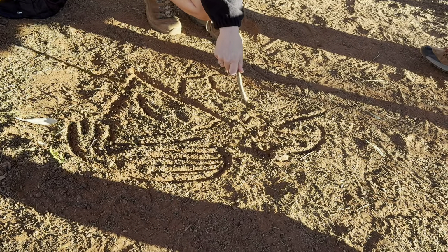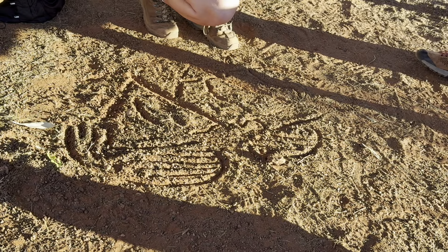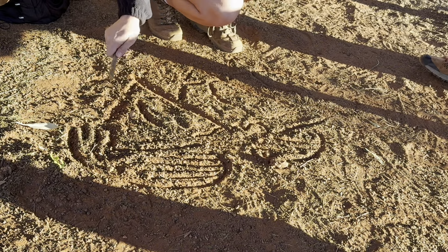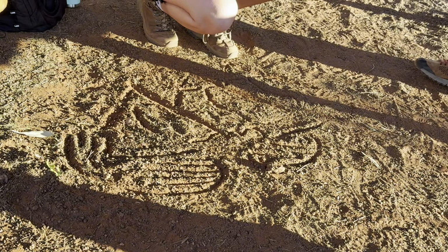So Kata Tjuṯa is made out of conglomerate, which means all the big rocks fused together with the mud and the silt from the inland sea. Whereas Uluru is made out of sandstone, so all of the sand, the lighter material compressed together.